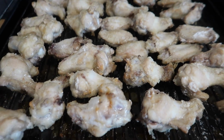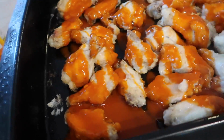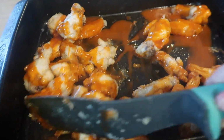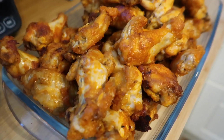So my wings are half cooked and they look like this, so they've just started to go crispy. And then I poured a bottle of Frank's sauce over them, and I'm just going to mix it round and pop it back in the oven, and then they will go all nice and sticky, and then you've got your Frank's Red Hot crispy wings.